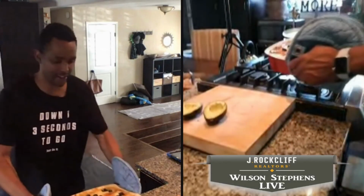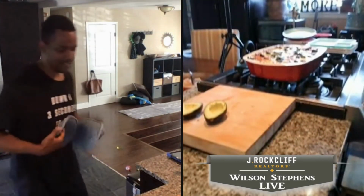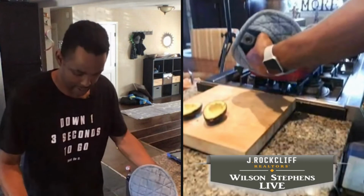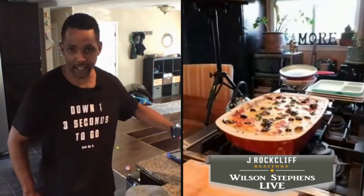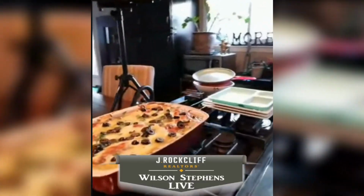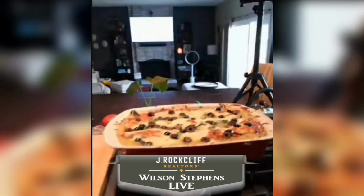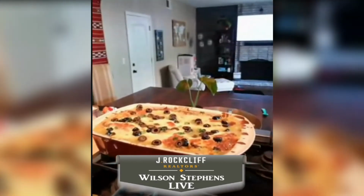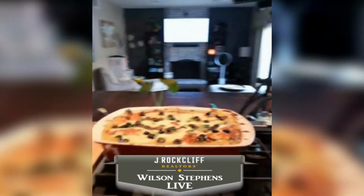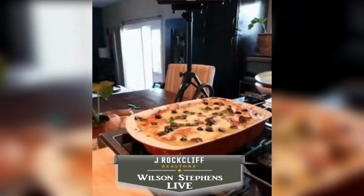Here we go. There is our enchilada. We love this in our household. Oh yeah, cheesy. There's the completion of our enchiladas with shrimp and spinach. With lots of cheese.